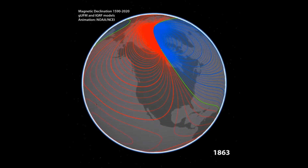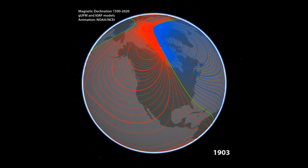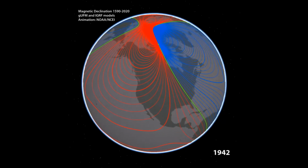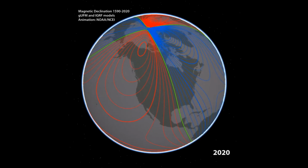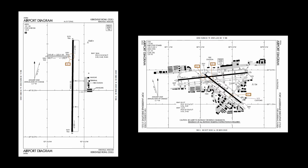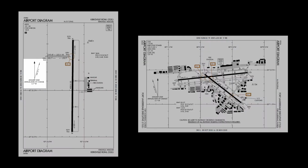Because of the constantly changing and erratic nature of the North Magnetic Pole, 5 years was considered the maximum time between updates for reasonable accuracy. It's 2020, which also happens to be an epoch year, so you'll see that many of the airport diagrams have been updated with the most recent magvar data. Here we see the Kirksville Regional Airport, which is using the January 2020 data.